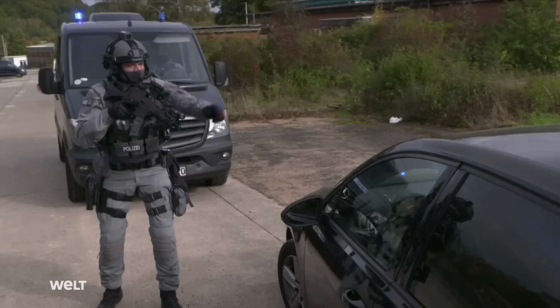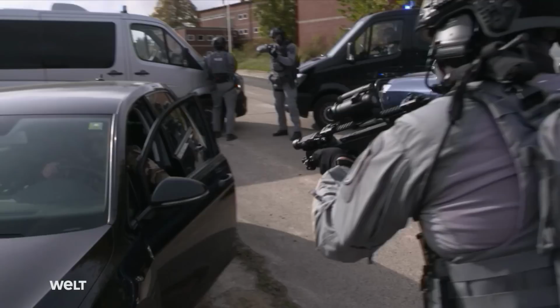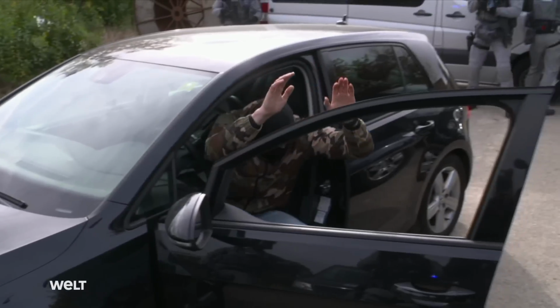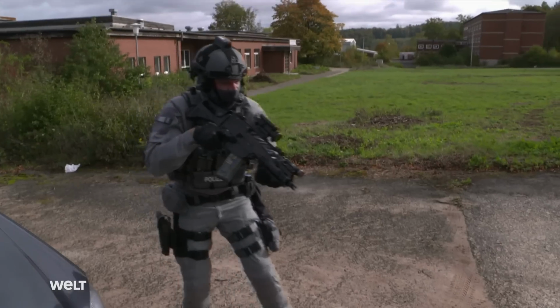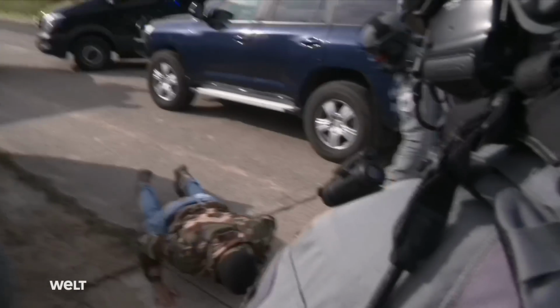Police, hands on the steering wheel, window down, very slowly. Both hands out of the vehicle. Get out slowly, down on your knees. Get down on your stomach. The last culprit has also been caught.